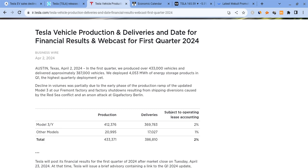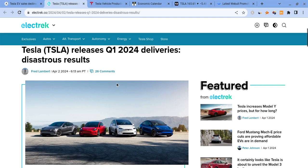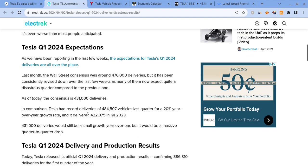Once the numbers came out, Tesla reported only 386,000 deliveries, well below expectations, with production only at 433,000. Not the best of numbers, but don't forget about the fact that the German Gigafactory was closed for some time. Not to mention that there are other factors affecting them. I'm going to break down more data about this later on, but I just want to say that right now the media is screaming Tesla has disastrous results. Tesla doesn't have the best of reports right now relative to expectations. We were expecting 430,000, we only got 386,000.